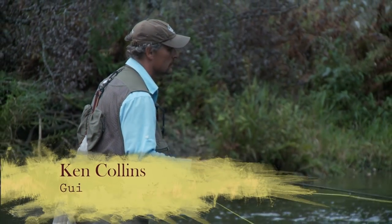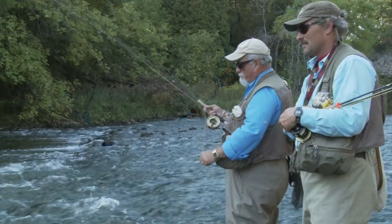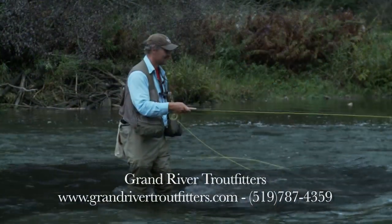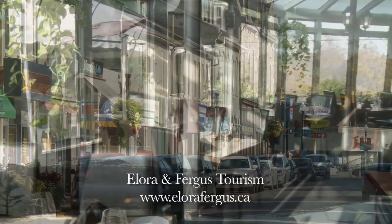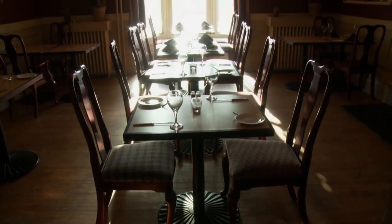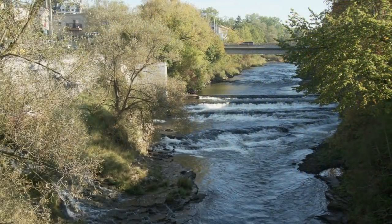Joining me today is top guide Ken Collins, owner of Grand River Trout Fitters in Fergus, Ontario. Ken is one of the most knowledgeable fly fishers I know and has been a guide and a fly fishing teacher for decades. Fergus is a picturesque town and is known for its friendly people, quaint shops, and terrific bed and breakfasts. It's a strong, growing, and vibrant community, proud of its rich heritage and blessed with incredible natural surroundings, such as the Elora Gorge and Conservation Area, Belwood Lake, and the Grand River.